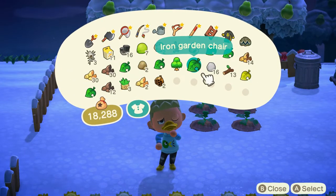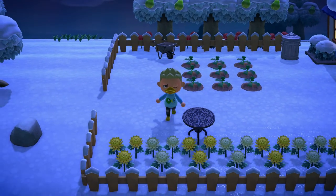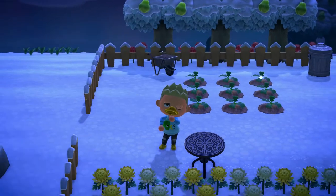Okay, that's the clothesline. Where's the table? That's swinging bench, garden chair. Okay, here we go.